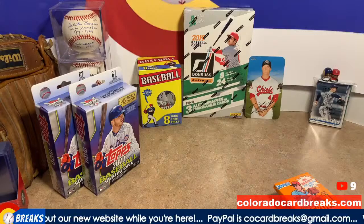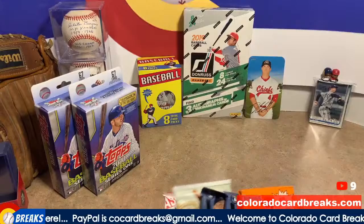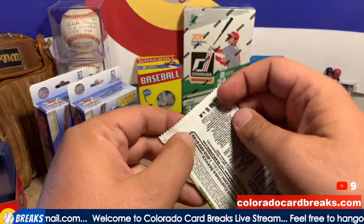Okay. Let's open the Allen and Ginter. Those are fun. Those are always fun.